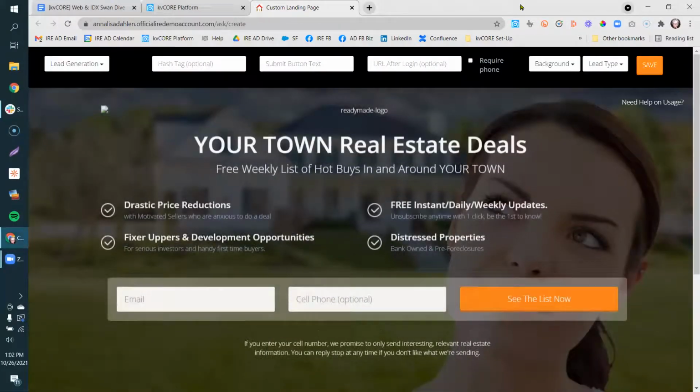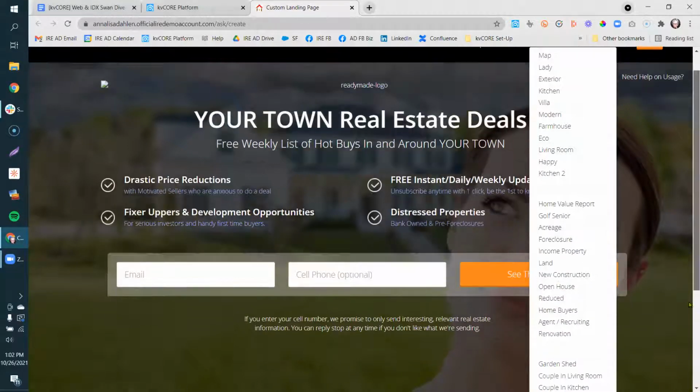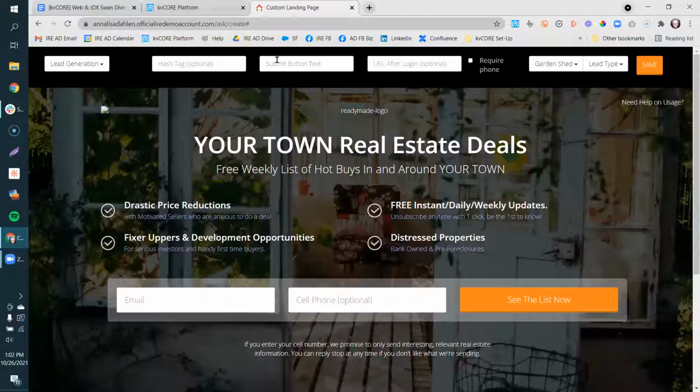Landing page. We're going to go over here to the background, and there is another stack of images here at the bottom. There is a garden shed, which is just a nice, simple little vignette.